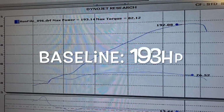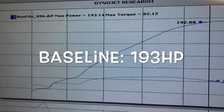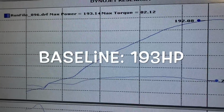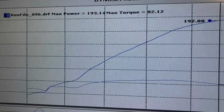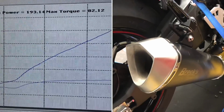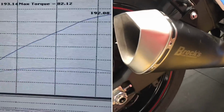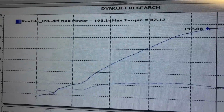Yep, today sucks for numbers. Just like I thought, it's a much worse day. It's hotter, it's way more humid outside. It's worth 4 horsepower. So we're starting out with 93 horsepower with the Brock's Predator, and 76, what are we at? 82 foot-pounds of torque. So let's drop this exhaust and get moving.